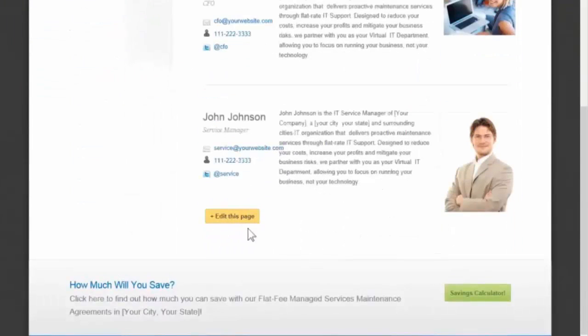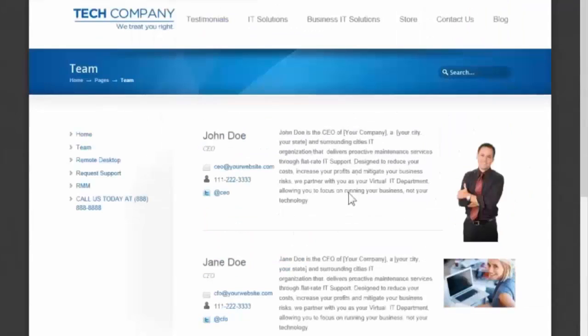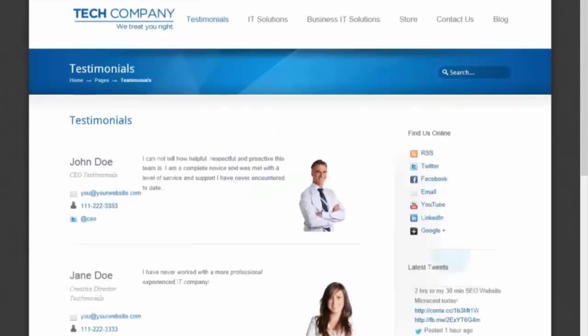And here's another great example of you being able to edit the page right from the page. So every page has a little edit this page button. If I click that, I could edit anything on this page if I liked. Another great example of the ease of use of this amazing solution that we've delivered.